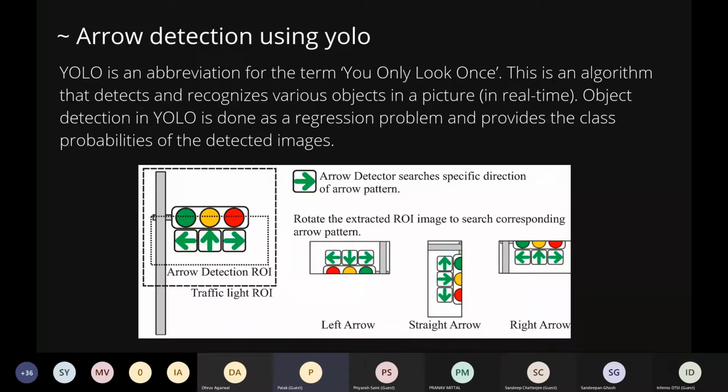This is an algorithm that detects and recognizes various objects in a real-time picture. Object detection in YOLO is done as a regression problem and provides the class probabilities of the detected image. As shown in this picture, arrows are detected below a traffic light using YOLO.